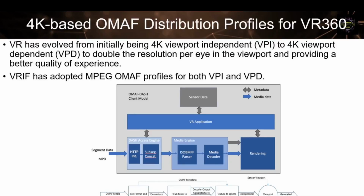And after the decoding, the bit stream contains the decoder rendering metadata, which is then used to recreate the 360-degree video by processing the texture and mapping it into 360 video, which is then rendered on the terminal. So this is the architecture for MPEG OMAF.